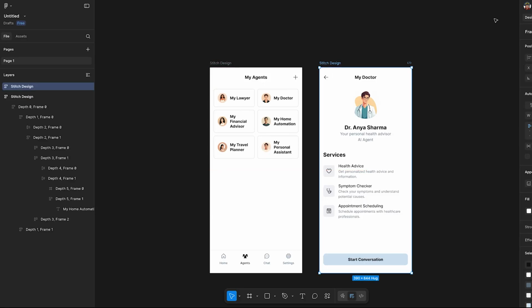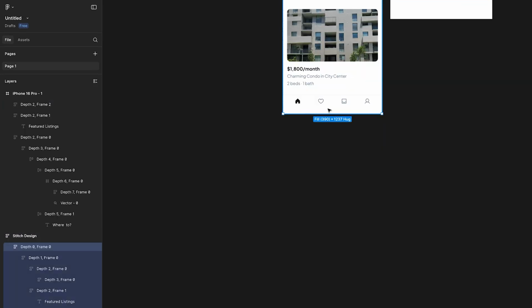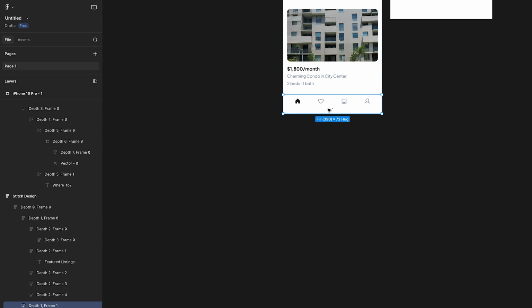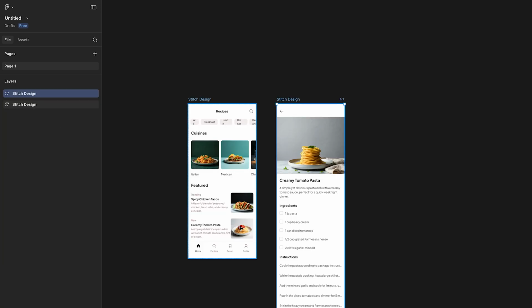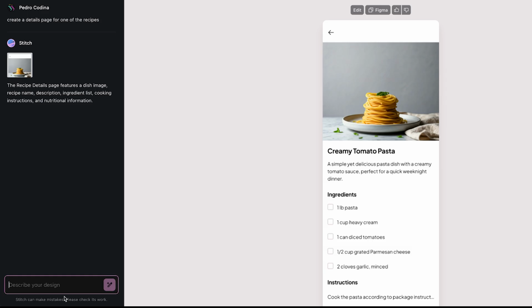And here's where Bravo Studio comes in. With the Bravo Studio Figma plugin, you can easily structure your app, add the necessary Bravo tags, and get your app launch ready for the App Store and Google Play. No code required. We tested Stitch and we're absolutely amazed by the results.